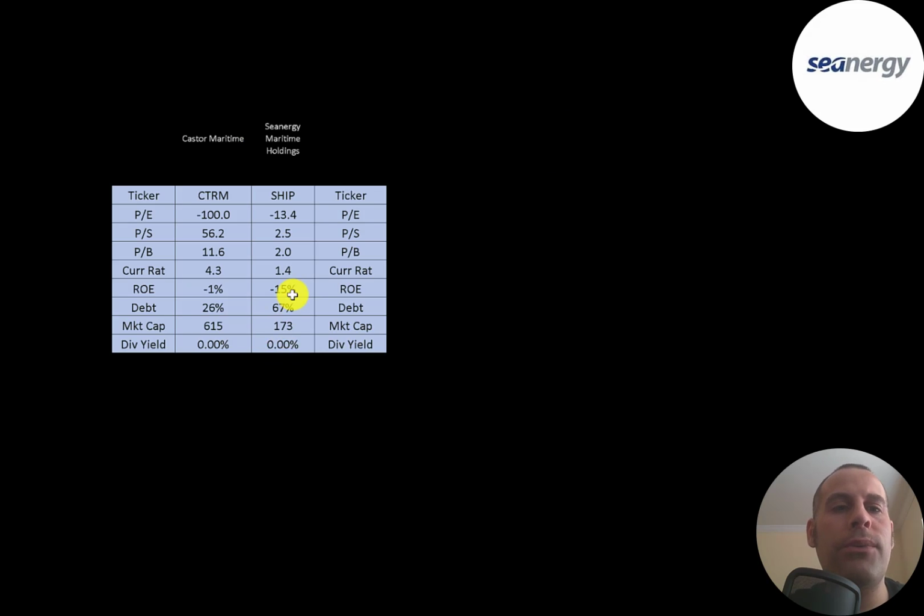The best way to look at ratios is to compare them to similar companies. The only other company I did in this industry was Castor Maritime. And Ship has a better PE, even though it's negative. They're doing much better in price to sales and price to book. They both have a current ratio above 1, which is good. Ship is doing terrible in ROE. Seanergy has much more debt, and they're a much smaller company at 173 million market cap.